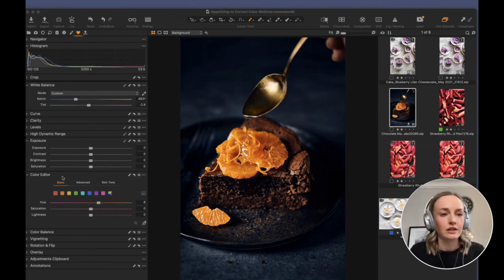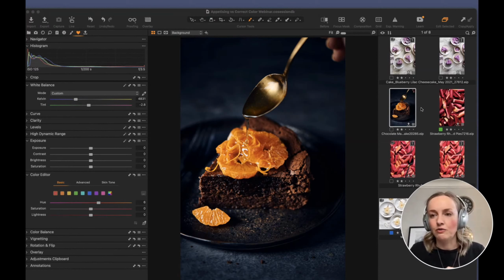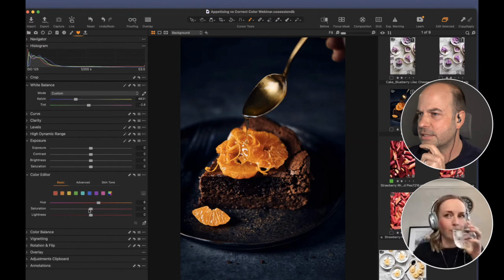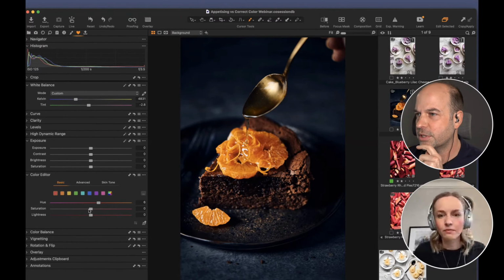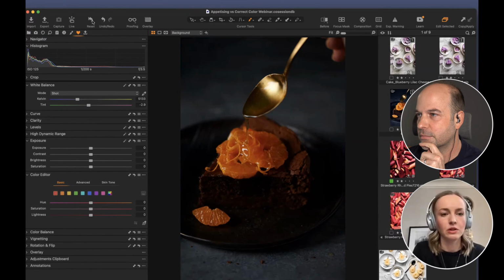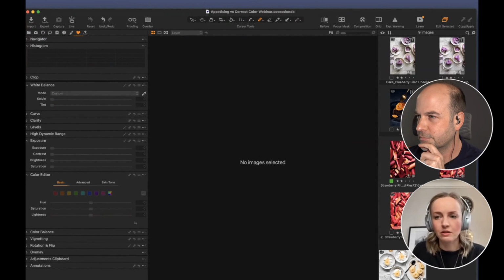With the color editor, thinking about our chocolate cake, what I want to do for you is create a clone variant just so that I have the edit and we can play around with this one. Does this one have any adjustments on it at the moment, or is it straight out of camera? It's the same. No, so if I was to reset it, that's what it would look like. Okay. So let's just jump back in.